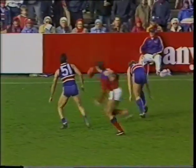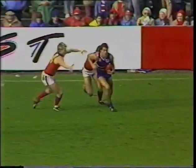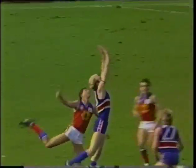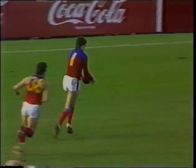Follows it after it again. Gives it out to Jep. Jep can't control it. Goes after it when the ball hits the ground. The scrambly play. McLean gets clear. Gives it to Kennedy. Kennedy backs himself. Goes straight through the centre of the ground and kicks long to full forward. Beasley punched away by Pert. At the back is Harris. Harris gives the handball to Ruse, and Ruse left foot kick out to half back.